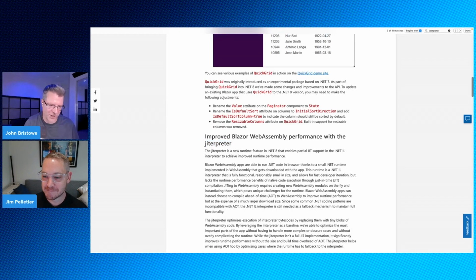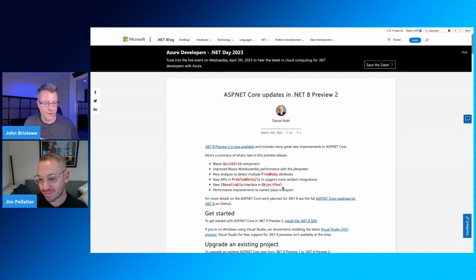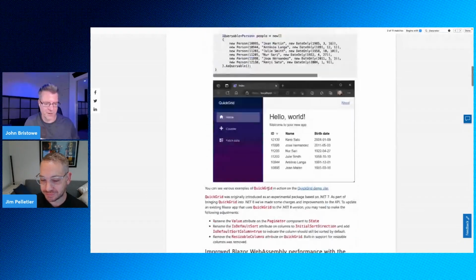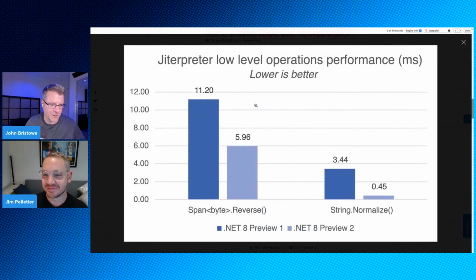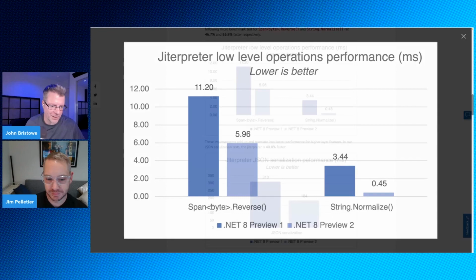Anyway, so the Jeterpreter. On that note, just so you know, the Jeterpreter makes, sorry, I can't believe I'm saying this. So they give two examples here. They give a low-level operation example, so things like reverse the order of a span or normalize a string. Get some perf wins there, 40%, yada, yada.